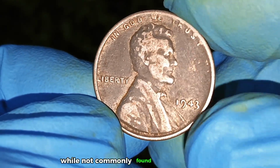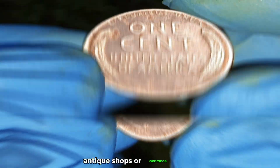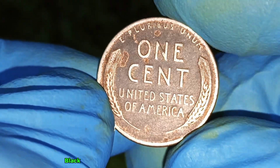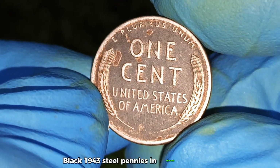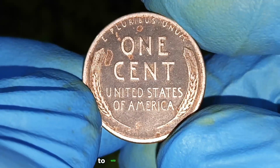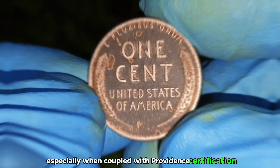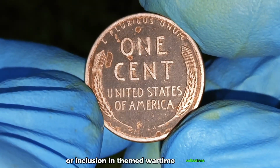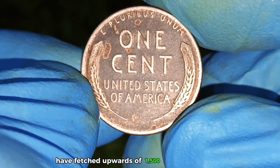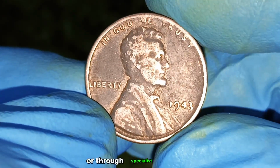While not commonly found in local circulation, they appear in estate sales, antique shops, or overseas trades, where their rarity is amplified. In recent years, black 1943 steel pennies in decent condition have sold in Australian markets for $100 to $400, especially when coupled with provenance, certification, or inclusion in themed wartime collections. Error versions and high-grade examples have fetched upwards of $1,500, particularly when auctioned online or through specialist collectors.